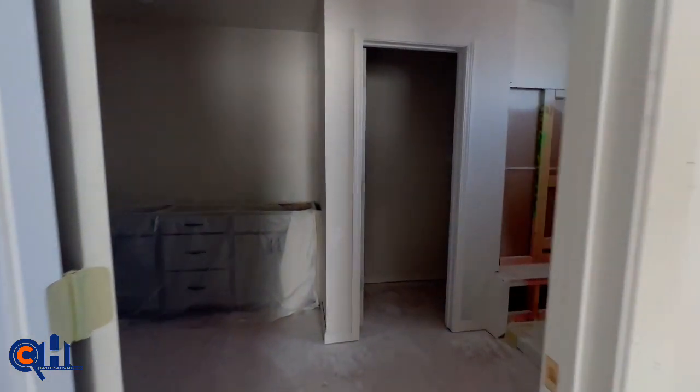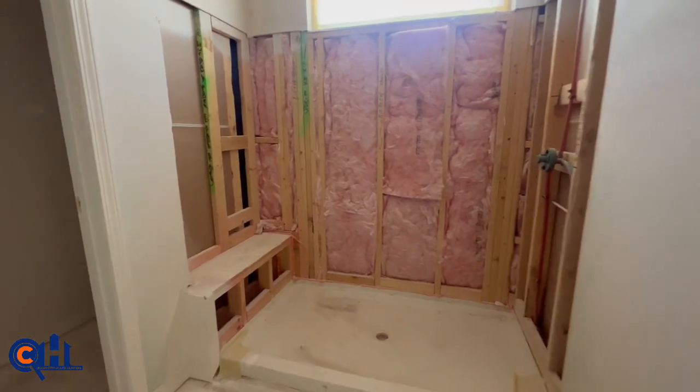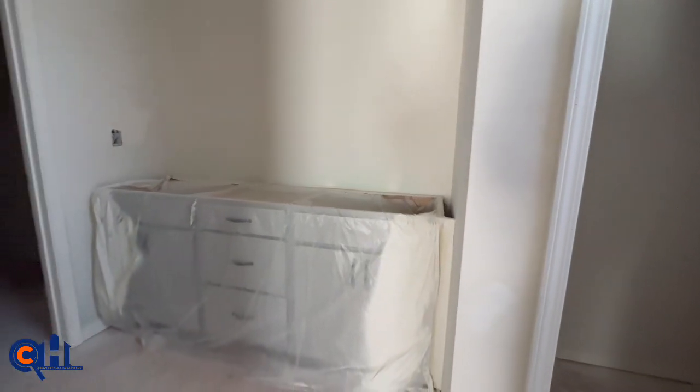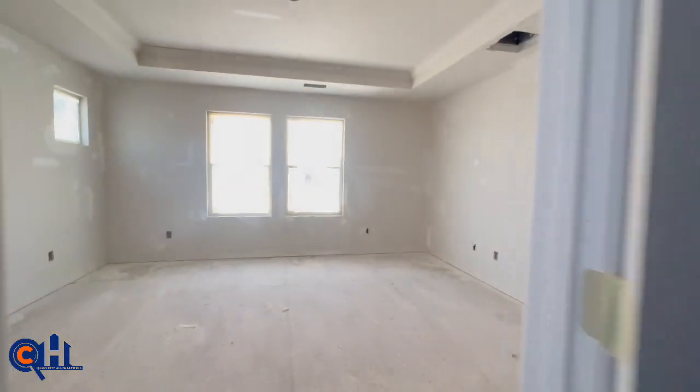And then of course, this is gonna be your primary bath. Spa shower with a bench, which is great. Rest those tired feet. Powder room right there. Here's your sink with dual vanity. And then here's your primary closet. Also a really nice size walk-in.